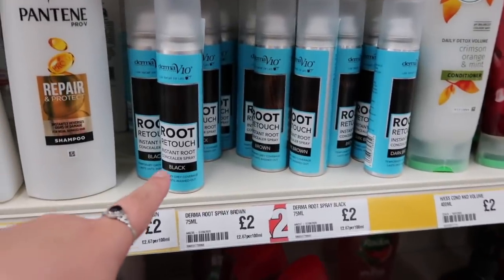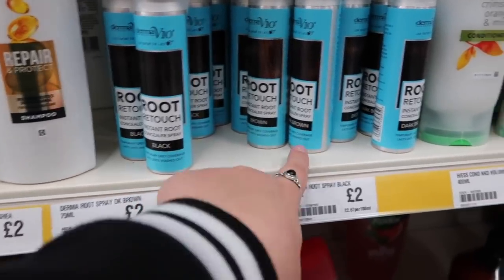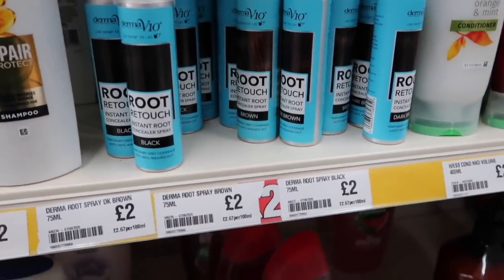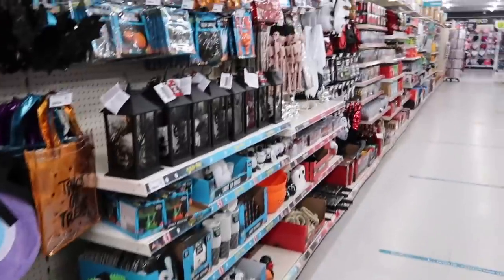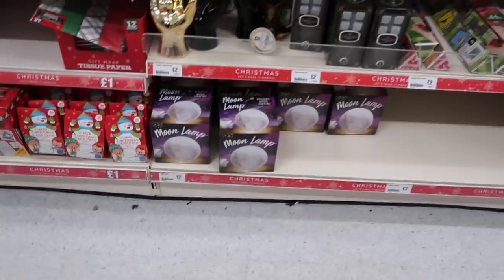I've seen this by DermaVie 10, and it's a root touch up for different colour hairs. So they've got a brown one, a black one, and a dark brown one, and they're only £2 as well. I have so much Halloween stuff in, so if you're having a Halloween party or anything, get down here. Why do I really want this moon lamp?